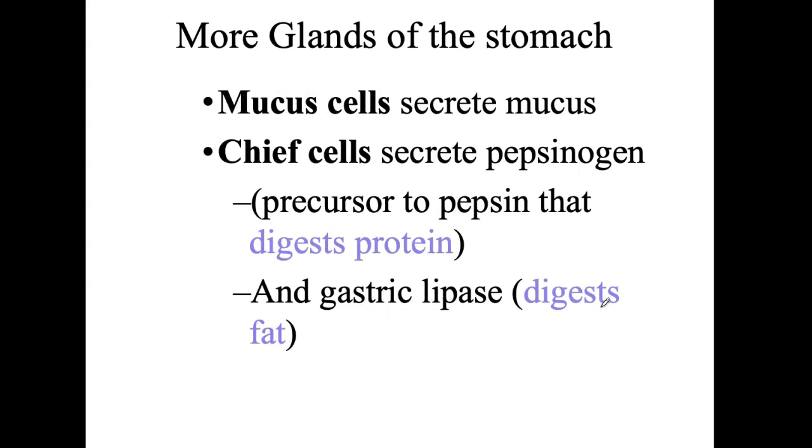More glands, mucous cells, that's straightforward, secretes mucus, you know those. And chief cells. Who are the chief cells? Chief cells secrete something called pepsinogen. And pepsinogen is kind of like the raw material to making another very important molecule, which is pepsin. So we need pepsin because pepsin is going to digest protein. But before we make pepsin, we need the raw material. The raw material is pepsinogen, and it's secreted by these chief cells that line these pits. The chief cells also are going to secrete gastric lipase, another enzyme. Lip, meaning they're going to digest fat. So these chief cells are very important. They're digesting protein, they're digesting fat.